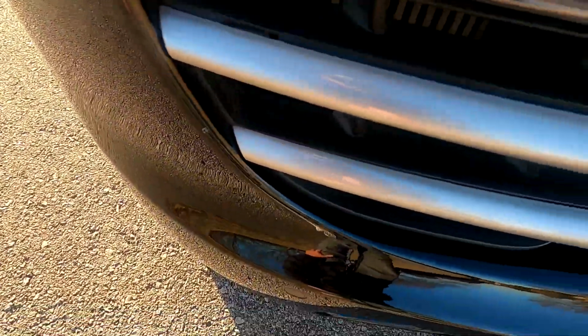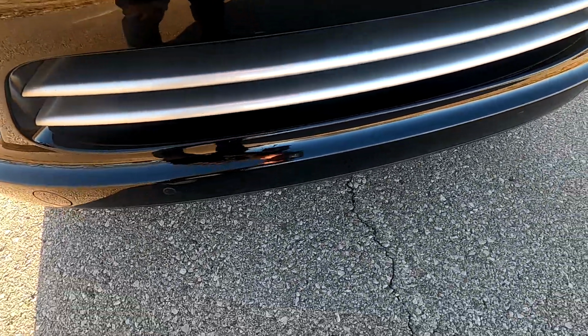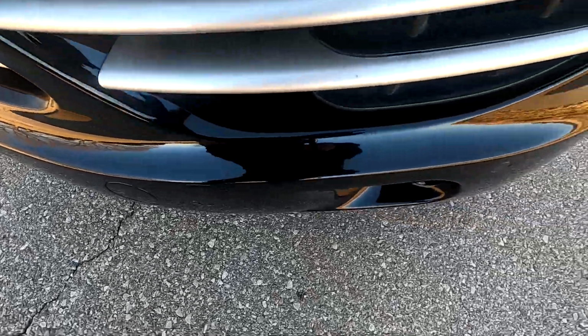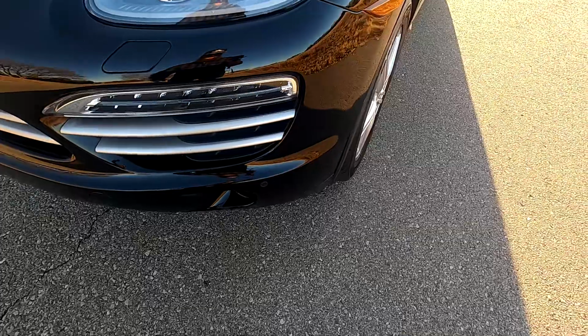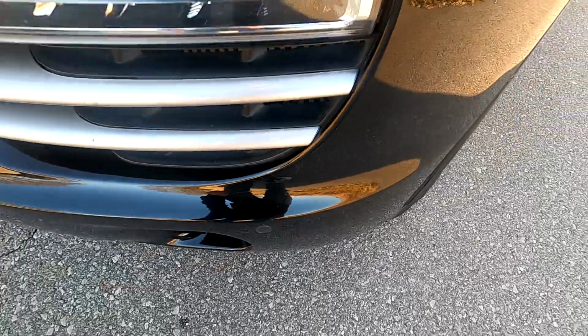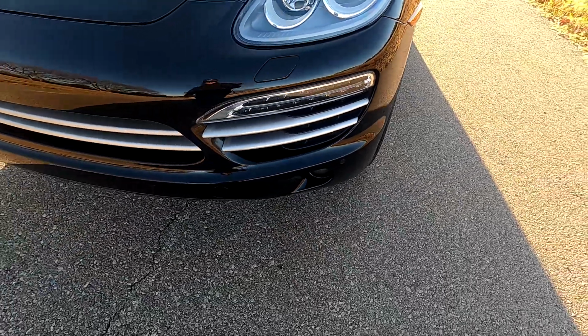Couple rock chips around this lower area. It really doesn't look bad at all. And the paint is cracking a little bit next to the driver's side lower, I guess you could call it fog light area. It's above the fog light.